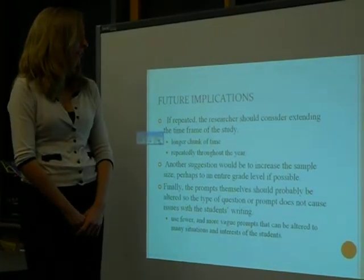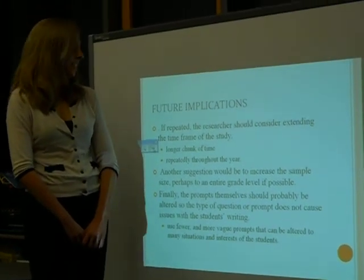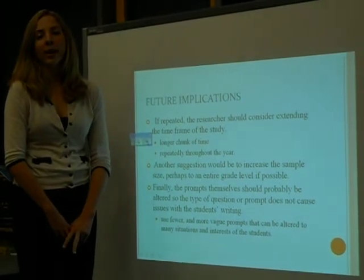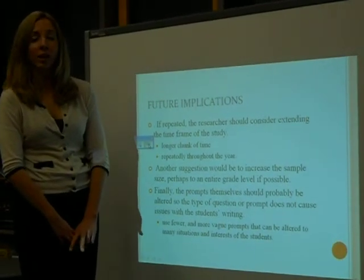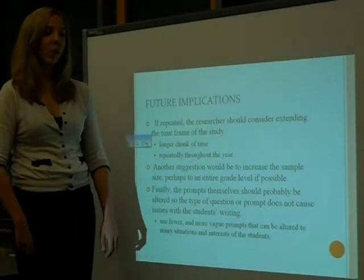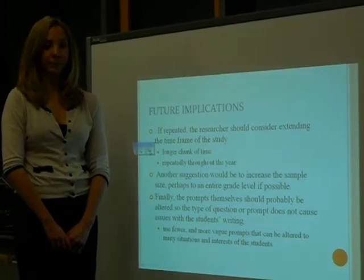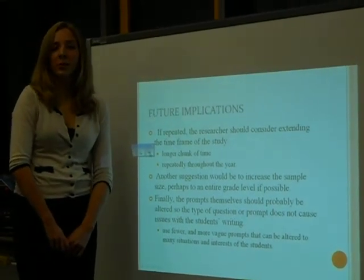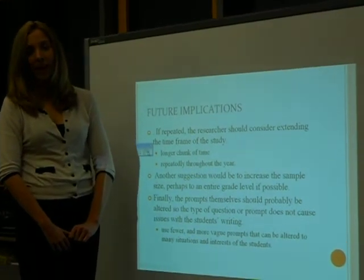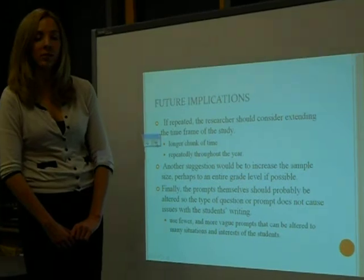Okay. Future implications. If repeated, I feel like the researcher should extend the time frame of the study. You could do it 2 ways, either a longer chunk of time, such as a month or 2, or alternatively, repeatedly throughout the year, such as 2 weeks in the beginning of the year, 2 weeks in the middle of the school year, and 2 weeks at the end. Either way would show a good and gradual improvement of the students.